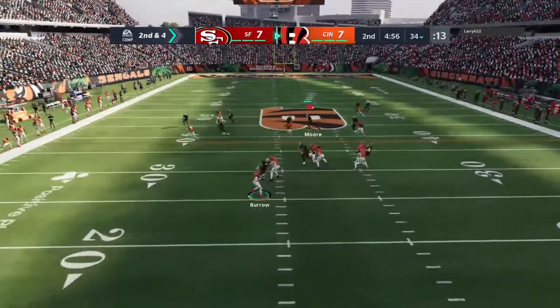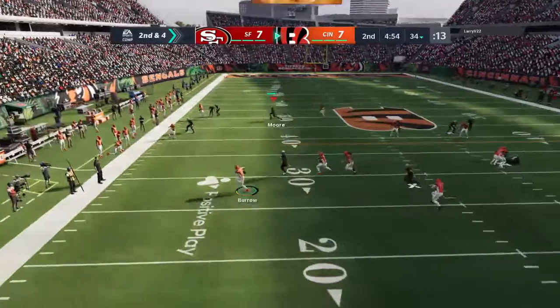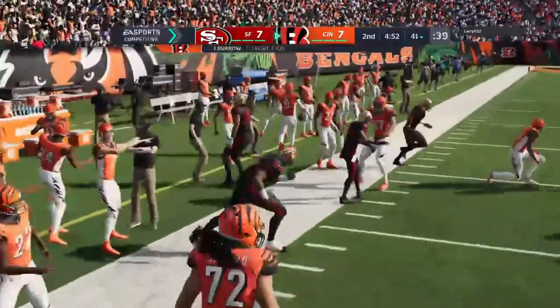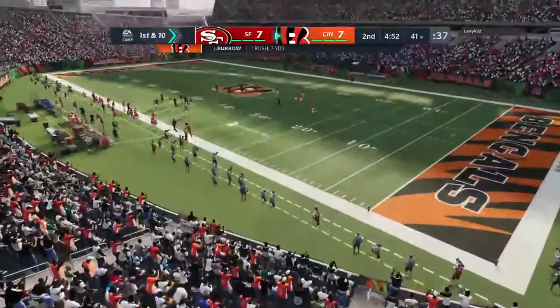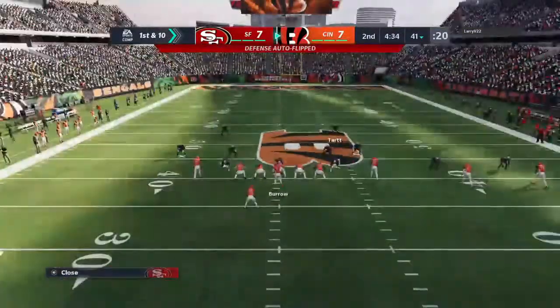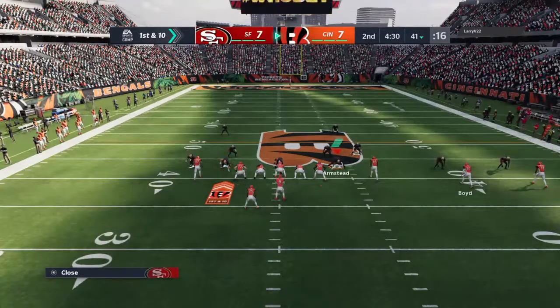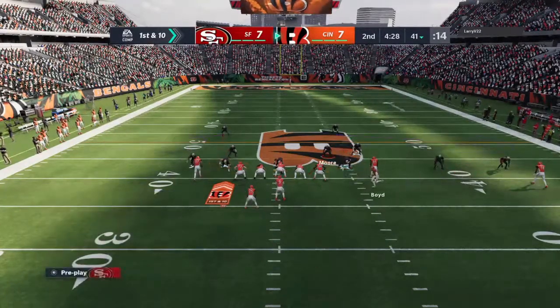On 2nd down, here's Burrow. Forced out to his left. Now he'll pull it down. And he'll be out of bounds after getting this one across the 40. Burrow on his toes that time as they get the 1st down. Bengals first and 10 at the 41-yard line.